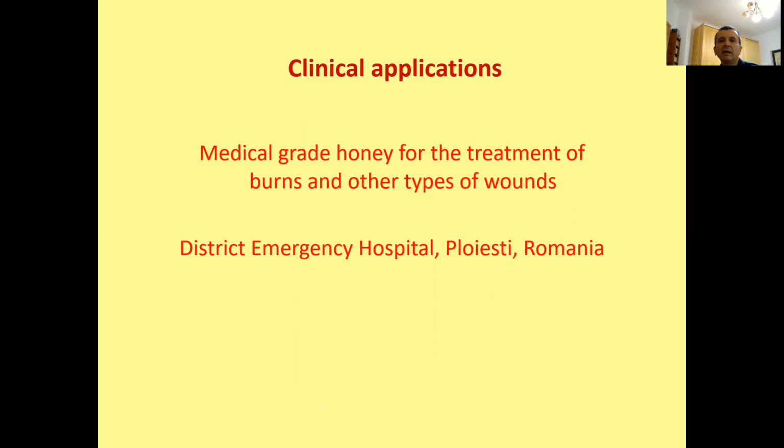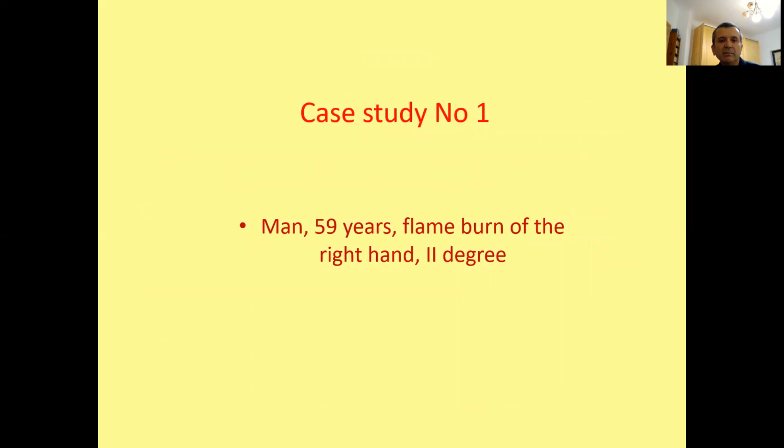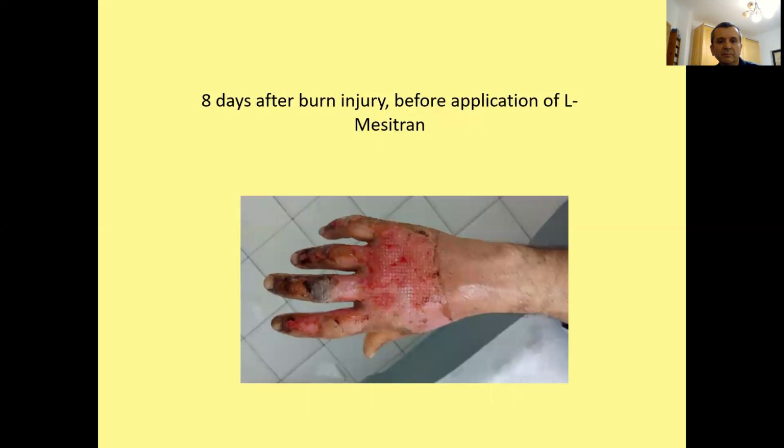Let's see some clinical applications of medical-grade honey for the treatment of burns and other types of wounds in a lot of patients from District Emergency Hospital of Ploiesti, Romania. Case study number 1: man, 59 years old, with flame burn of the right hand, second degree. You can see the aspect 8 days after burn injury, before application of L-Mesitran, a honey-based product.